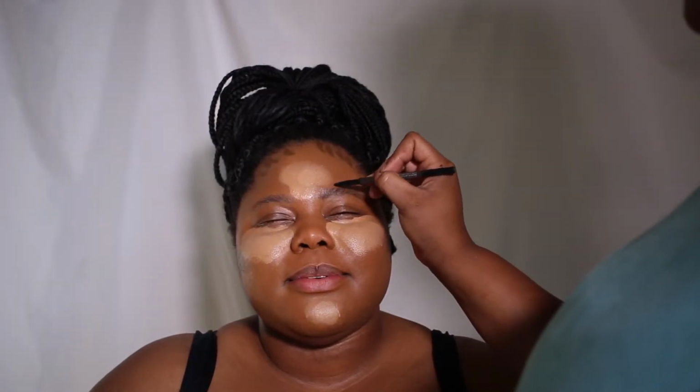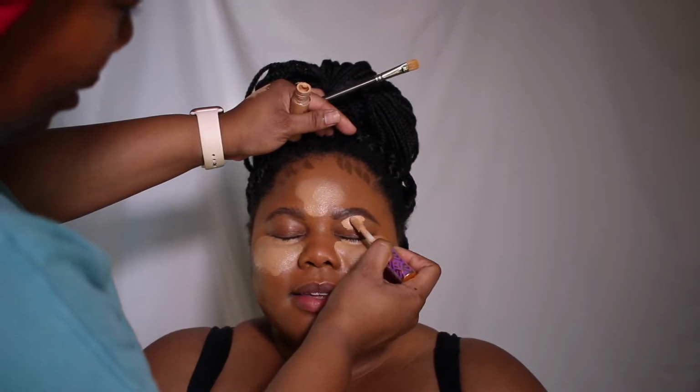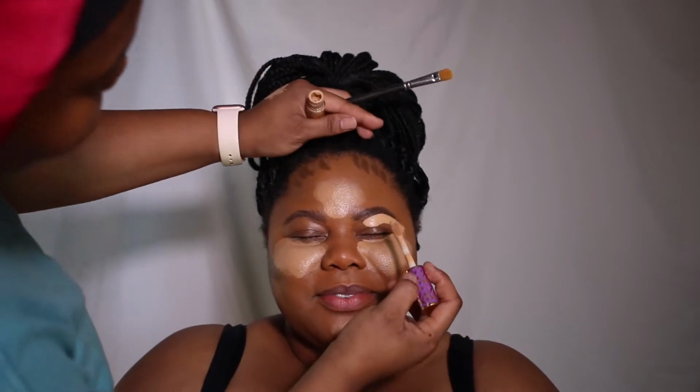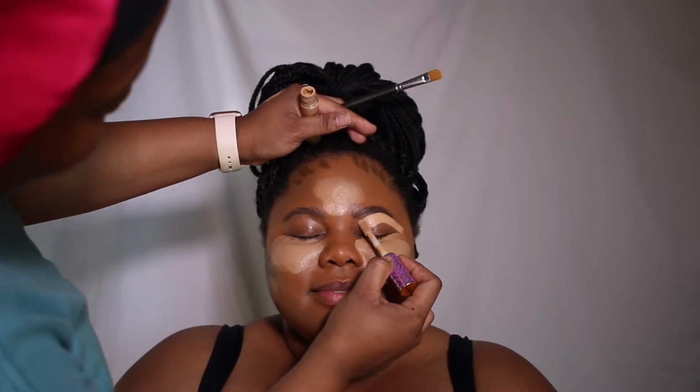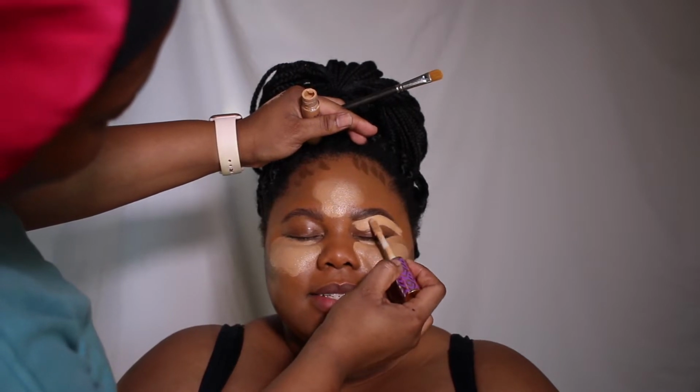So now that I've got that laid down, I'm going to just start working on her brows so I can conceal them. Her brows already have a nice structured shape, so I'm just going to fill them in, make them a little bit more pronounced. And I'm carving those out with Tarte Shapetape as well. This concealer is like everything. It's a must-have in your kit or for your own face.